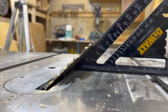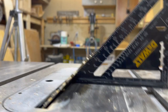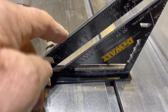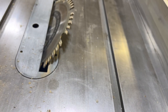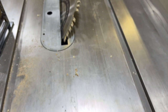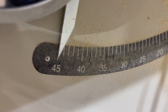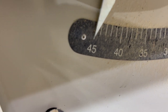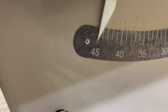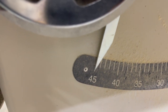The daylight that is seen is pretty equal top and bottom. I'm keeping the carbide here off of the square and just getting the degree of that. Now, this tells me it's exactly 45 degrees, but if you look, it's out just a tiny little bit, or if I take into consideration that it's to the side of it and not to the center of it, then it's right on the money.